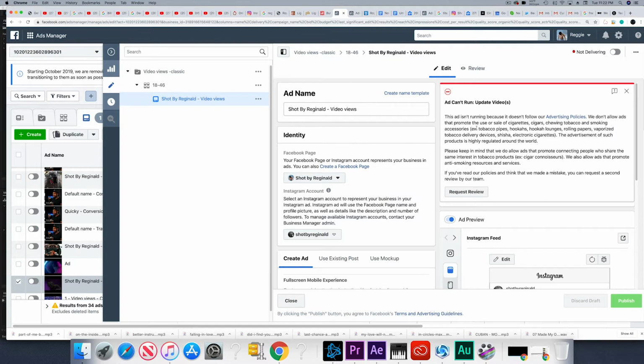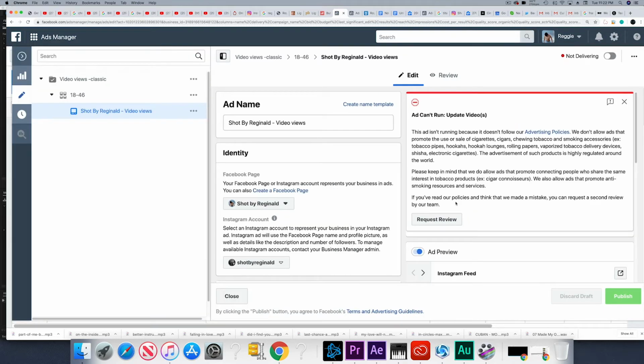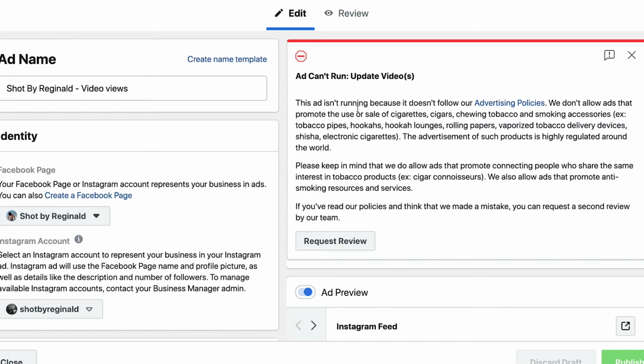Okay, so I just clicked on one of the ads. This isn't the ad that I wanted to show you guys, but I'm glad that I clicked on it because Facebook has decided that this ad's not in line with their policy, because I got somebody in my demo reel smoking a blunt in a studio. And right here it says the ad isn't running because it doesn't follow our ad policies. It says we don't allow ads that promote the sale of cigarettes, cigars, chewing tobaccos, smoking accessories, tobacco pipes, hookahs, rolling papers, vaporized tobacco. So basically they took it down because I had somebody in the video smoking some weed.